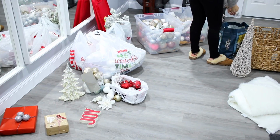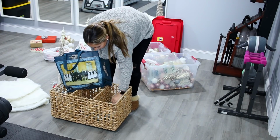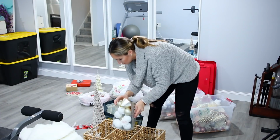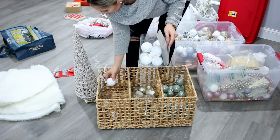The first thing I'm doing is grouping everything by color, and then I will know if I have enough of an item for a different project. For example, I would need way more of an ornament on the Christmas tree than I would for a centerpiece, so that is why I'm starting this way.